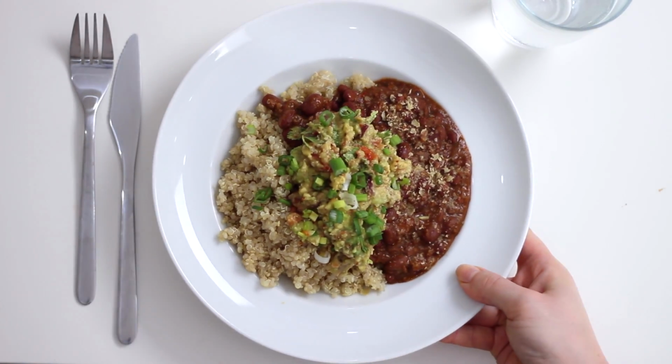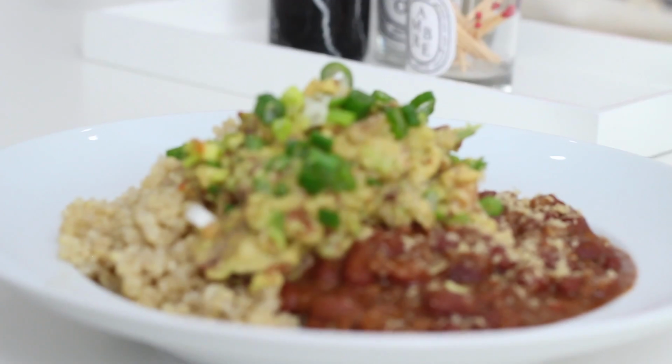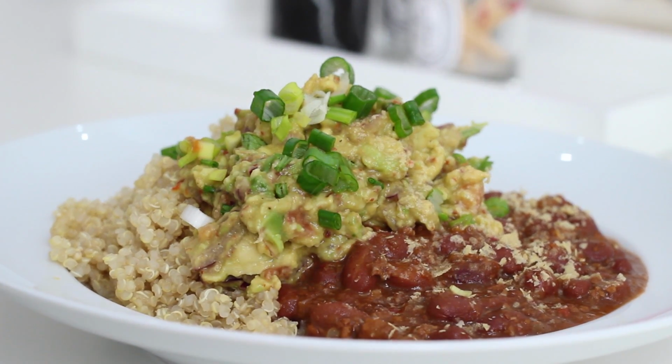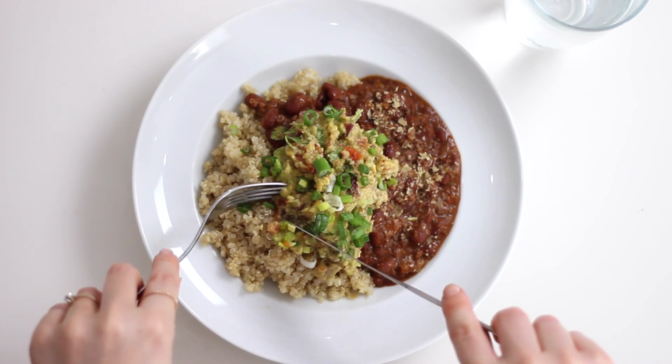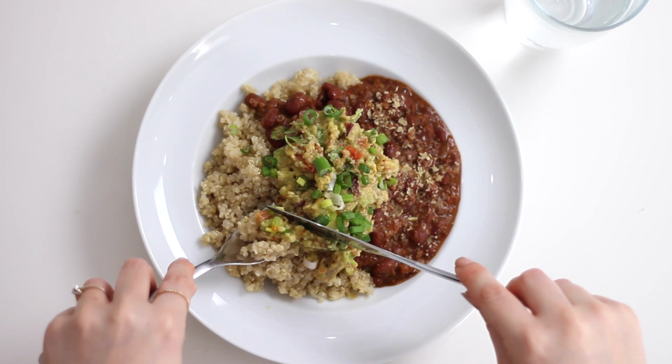I don't ever really eat canned pre-made foods, but this chili is an exception because it is so delicious and there's nothing bad about it. It's packed full of goodness. They also do the most amazing range of vegan soups as well.